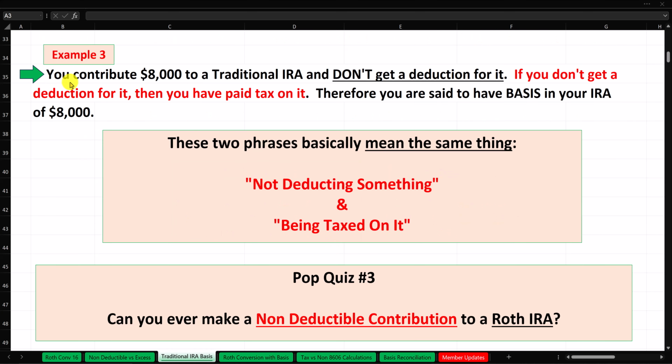Example number 3, you contribute $8,000 to a traditional IRA and don't get a deduction for it. If you don't get a deduction for it, then you have paid tax on it. Therefore, you are said to have basis in your IRA of $8,000.